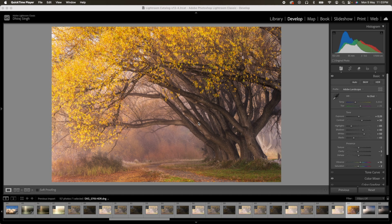The post-processing I have done here is more so of making the image appear dreamy with perfect fall colors in a forest-like scene.